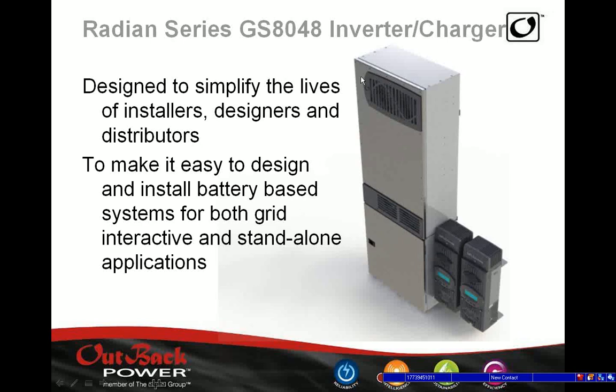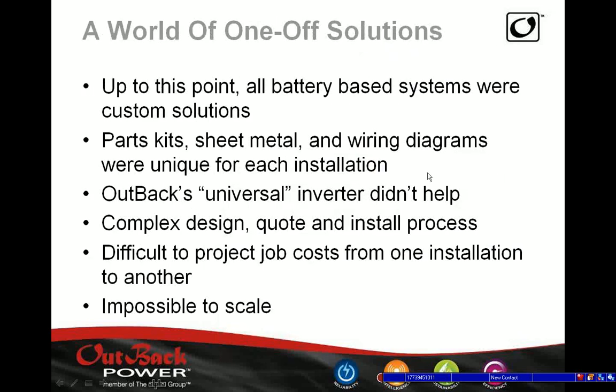So starting with a fresh sheet of paper gave us the opportunity to really say, what should an inverter be? And if we really summarized it on one sheet, one line, it would be how can we make it simpler to successfully install and design and implement a power system, to make it easier for anyone to successfully install and design battery-based systems for both grid interactive and standalone applications.